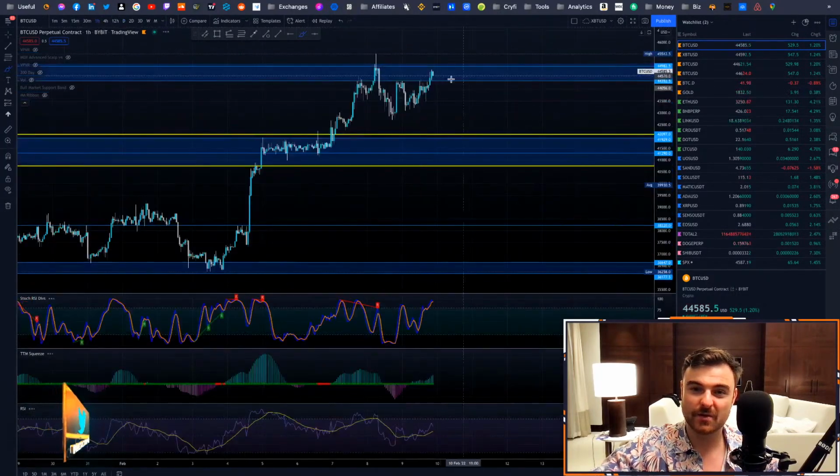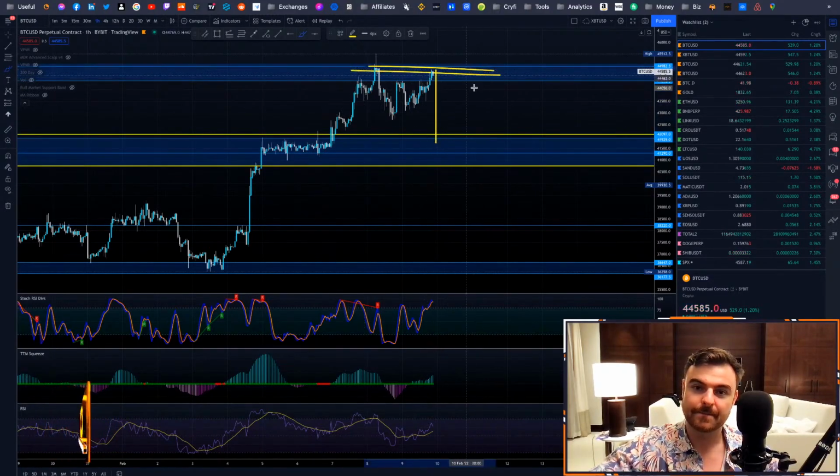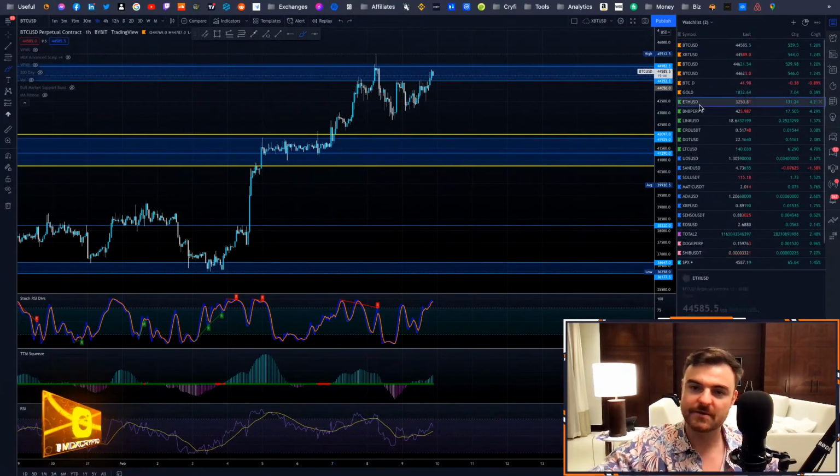Actually, on the short term, it looks good. This actually looks nice to me. If it just does that now, then fine. But if you were really just looking to trade this and you want to get resistance on here, then you could just say sell this. But let me just flip back to Ethereum quickly.